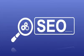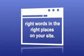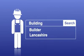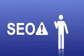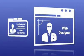Search engine optimization, or SEO, is crucial if you want customers to find your website using search engines. In very simple terms, the key to SEO is to include enough of the right words in the right places on your site. For instance, if you're a builder looking for customers in Lancashire, you want to use the words building, builder, and Lancashire a lot. Mastering SEO can be challenging though, as it's not just about keywords. So, if you're struggling to make an impact, it might be worth hiring a professional copywriter with SEO experience. The web designer should also be able to help.